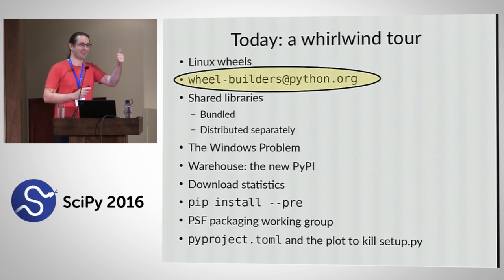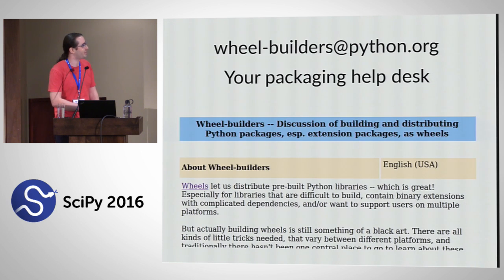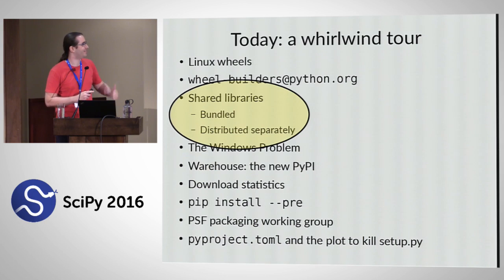Now you know how to do it. Go forth, build wheels. If you run into any trouble, we also have a mailing list now, official mailing list at python.org, Wheel Builders, which is your packaging help desk. If you have any trouble, come ask. We're friendly. So yeah, do that.